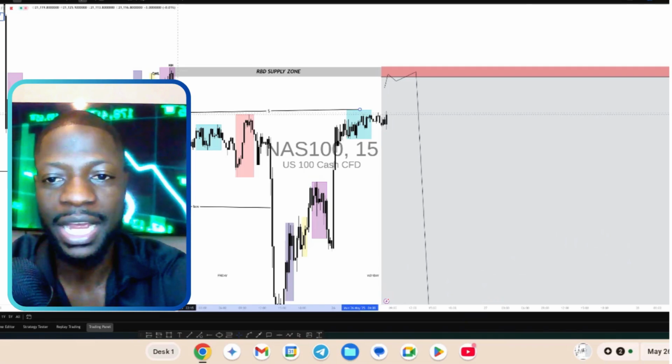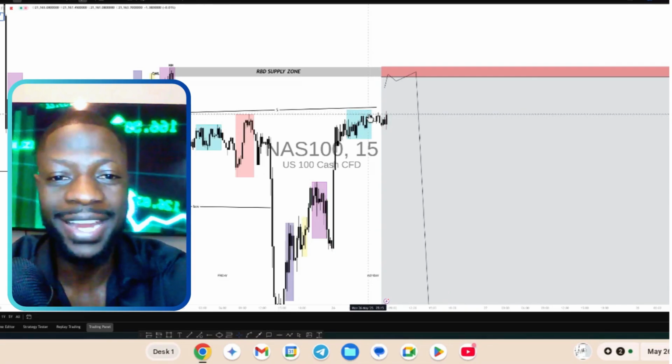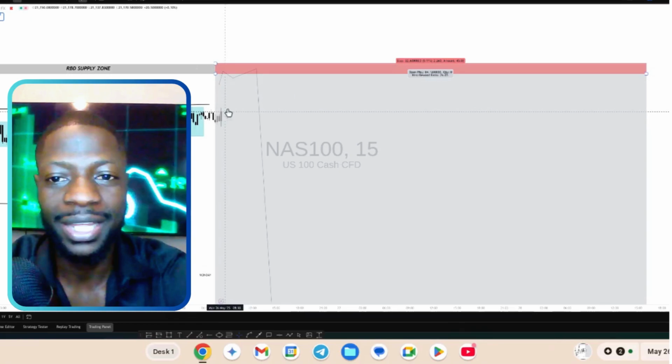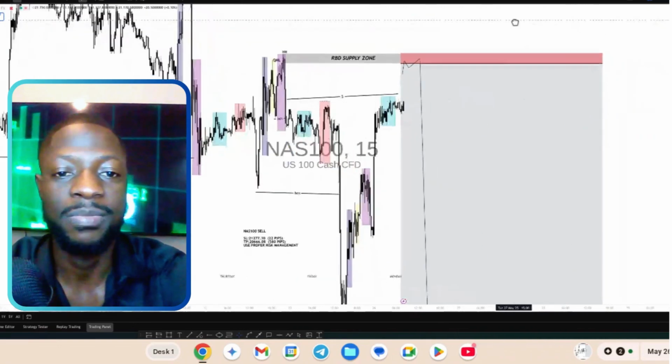So you can see that we had this high right here, we had this high, we had this high, and then also this high is corresponding to the high of the Asian session. And what's going to happen is that the market is most likely going to take out the Asian session, potentially come into our area, and then we'll be able to make a decision to actually execute this particular trade.